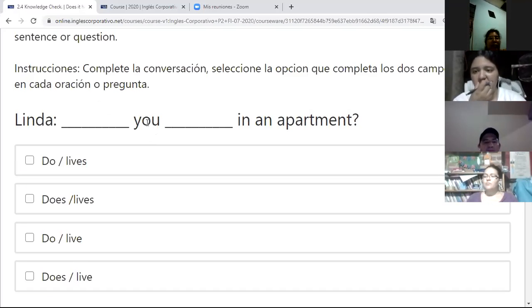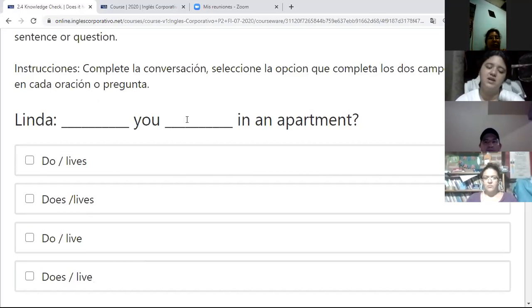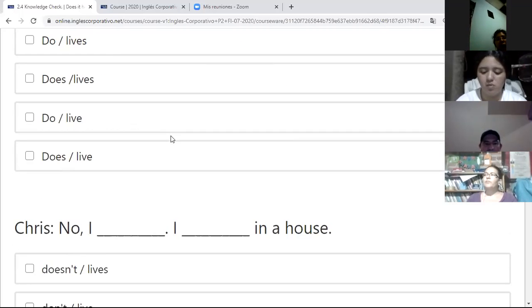Okay, let's continue. And then you, and then we have live, lives, live, or live, right? Okay, in this case, even if we use does or do, the verb must be normal, right? El verbo debe ir normal. Okay, no le debemos agregar la S. Okay? So now you have the answer. Ya tienen la respuesta a la uno, okay?